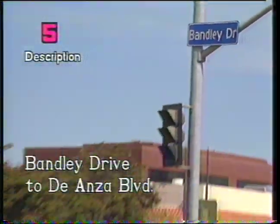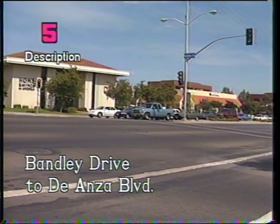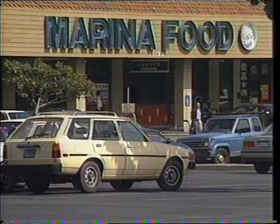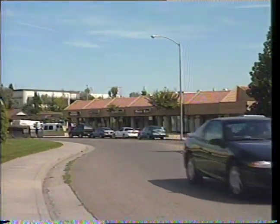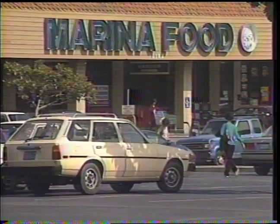At stop 5, you can see that the 3 bank buildings in this area are not significantly oriented to the street frontage. A large parking lot, food store, takeout restaurant, and a strip of retail shops on Bandley Drive are located behind the banks. These uses, which are behind the parking lot, inadvertently create a pedestrian-oriented street feeling.